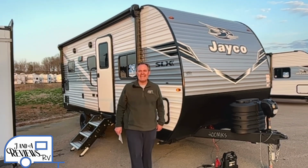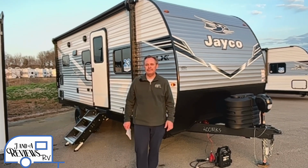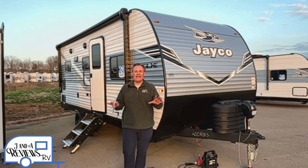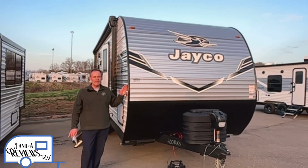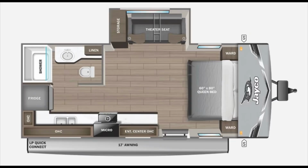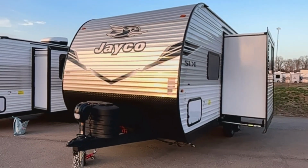Hey everybody, J&A Review, and today we're at Great American RV right here in Tupelo, Mississippi. Now, the sun's going down, they're about to get off, but we had to go ahead and get this last one in, and it's a 2025 Jayco Jay Flight SLX, model number 200MKS. So let's get started.